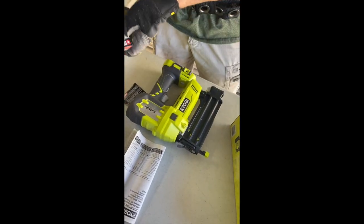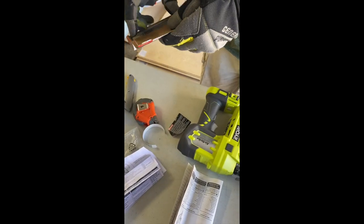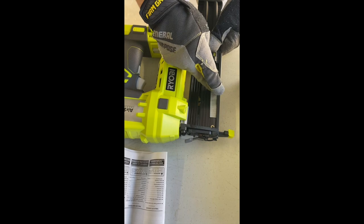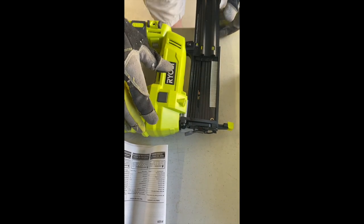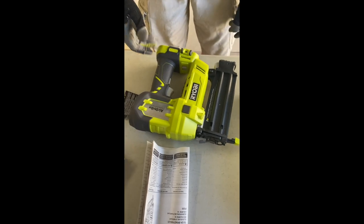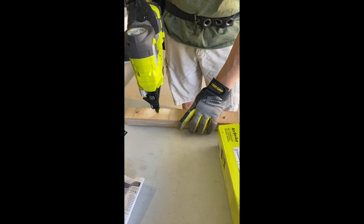Okay, so we love the brad nailers. Battery is not in. But the brad nailer, okay, so that's locked in place. That's ready to rock and roll.